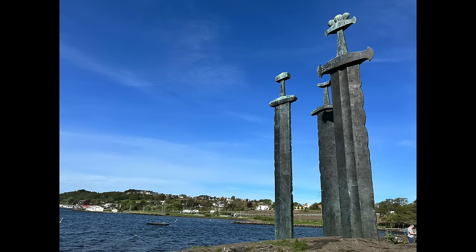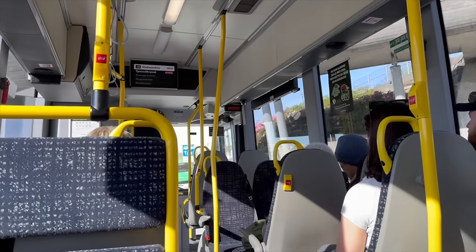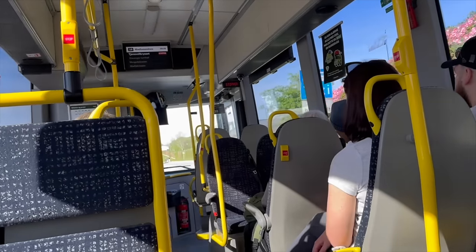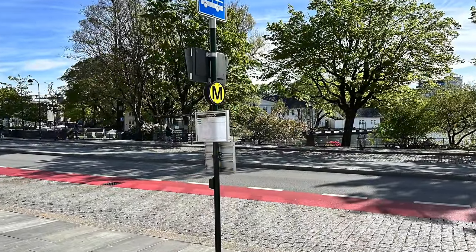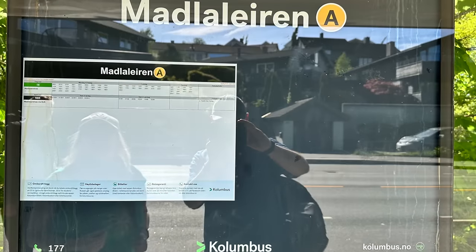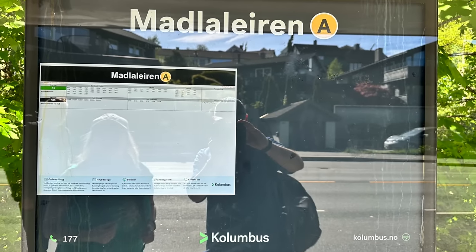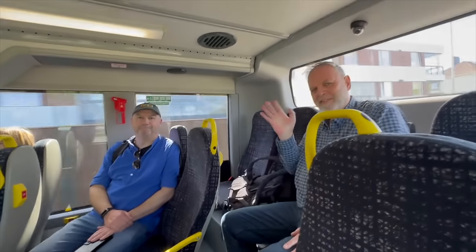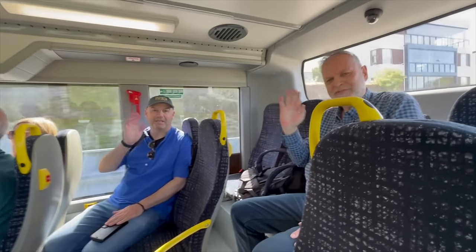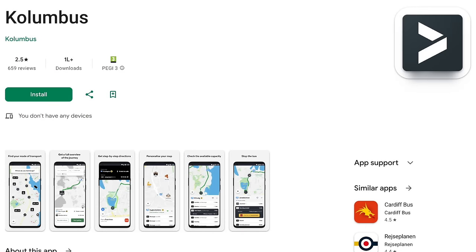So we decided to make our way to the famous Three Swords Monument at Hafrsfjord. You can take a public bus for 45 kroner each way from Olav V Gate, stop M, and you get off at Madla Løren. That's about £3 each way, which is significantly cheaper than the excursions and hop-on, hop-off buses, which we were told by other passengers cost £35. To use the bus, you can use the Kolumbus phone app to buy tickets and simply scan the QR code when you board the bus.